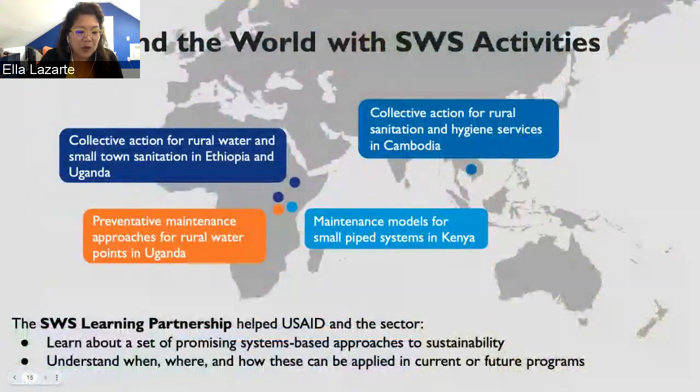It was born out of a co-creation process where we selected four concepts, as you can see on the screen, around the globe to test different ideas, new ideas, approaches, and tools to overcome barriers for improving WASH service sustainability. You'll see those concepts on the slide in front of you, on the map, and they're quite varied. As you will see all the way up top on the right, we supported collective action for rural sanitation and hygiene services in Cambodia.